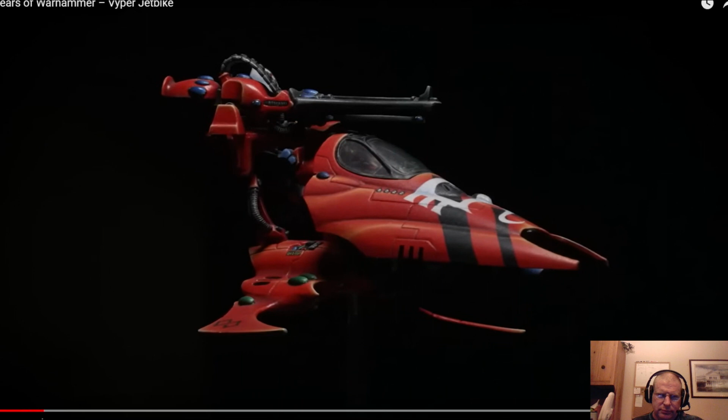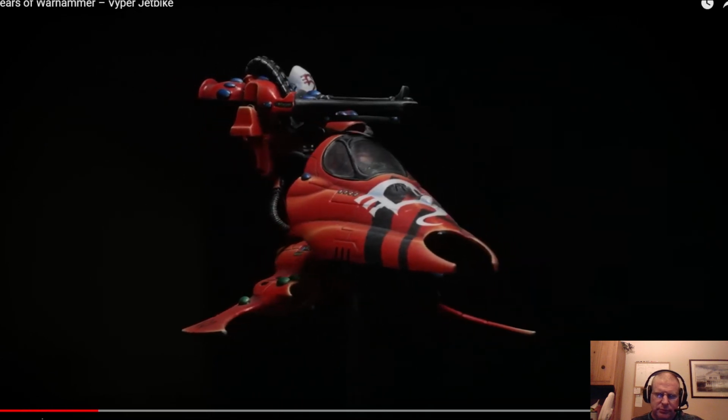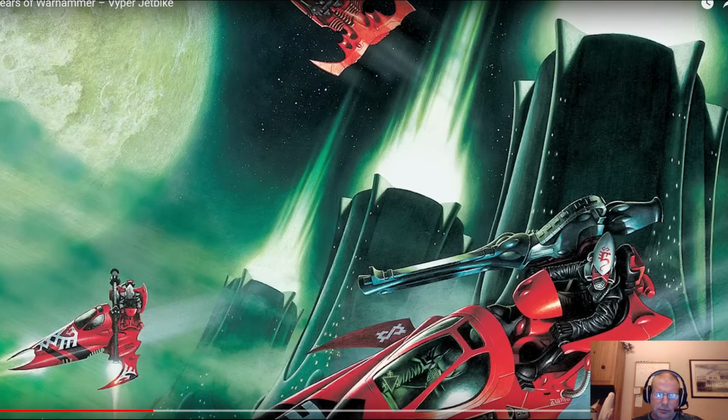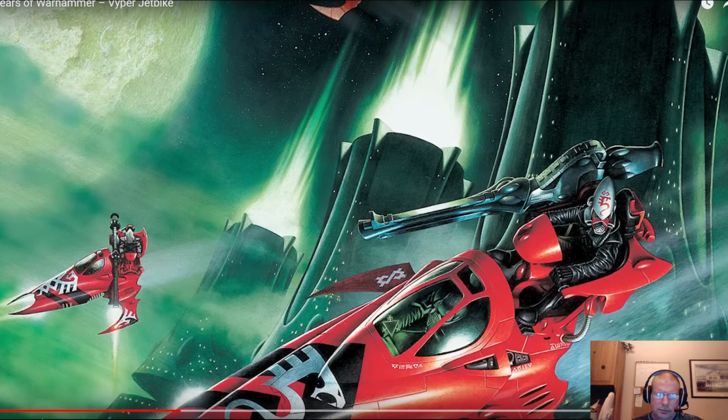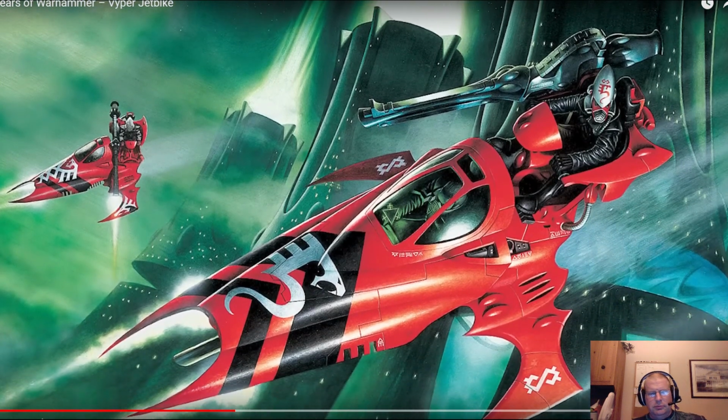On its release, the Vyper Jetbike blew every other vehicle out of the water with its style, level of detail, and its sheer ambition. The Vyper also heralded a new age of more dynamic, larger vehicles, a world away from the boxy utilitarian war machines of the Imperium.